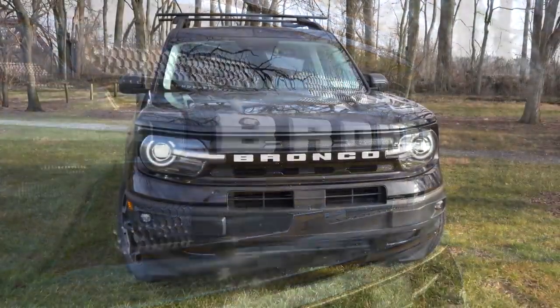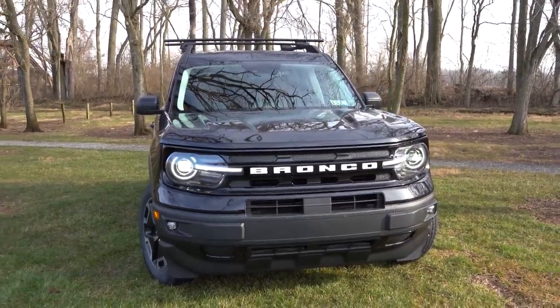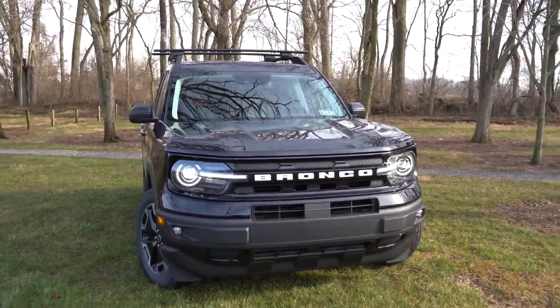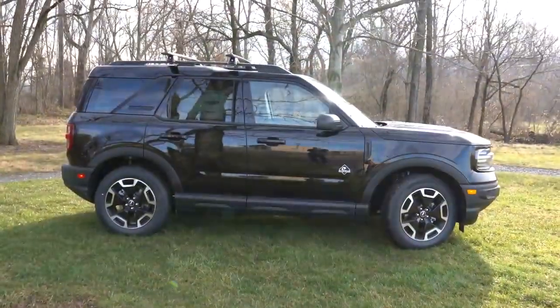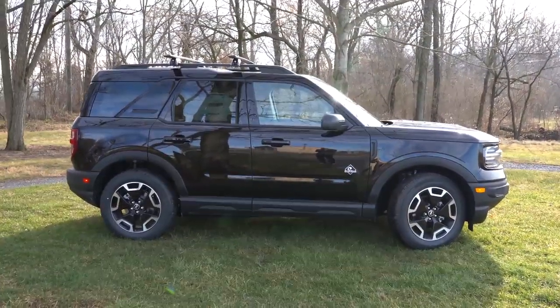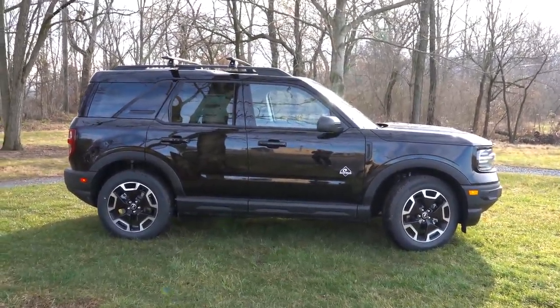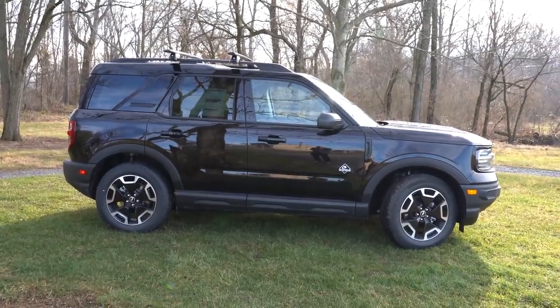And of course, you will find a matte black front bumper for every single trim level across the board. But now let's go ahead and make our way to the side of the Bronco Sport. Roof rails do come standard on every single trim level. Rear privacy glass on all trims but the base trim level. Body colored roof is going to come with the base and Big Bend trims.